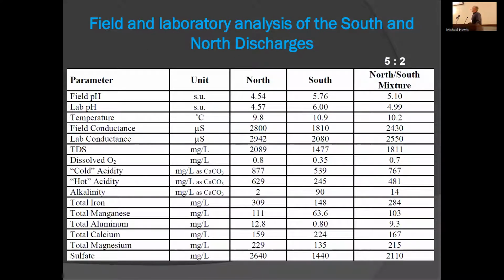So what was the cause of the failure? We can look at the chemistry of the two discharges, the north and the south. A couple of things will become quite clear, which is high acidities, 600, 250, and hot acidities also very high. Hot acidities are related to the carbon dioxide in the water. It's important in active design for the amount of alkalinity that you're using. But when we really start focusing on the iron concentrations, we see very high iron concentrations of over 150 and 300. Manganese concentrations, this is some of the highest manganese concentrations I've seen. This discharge is over 100 milligrams per liter. Aluminums are high in the north discharge, but also in the south discharge.